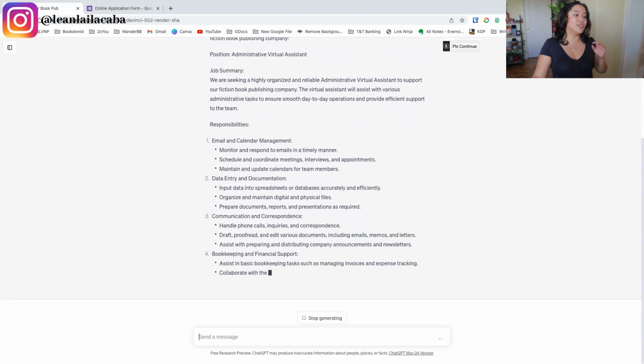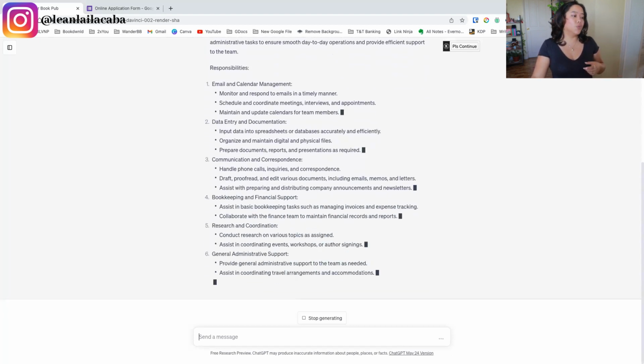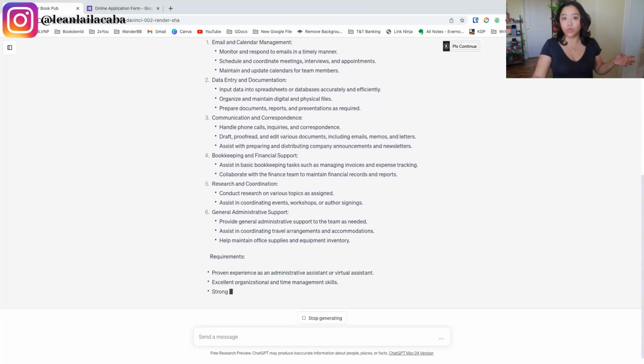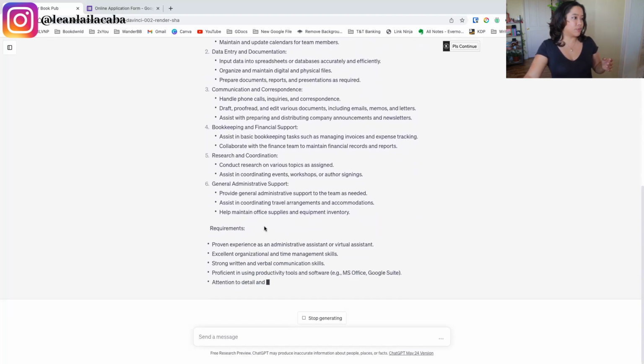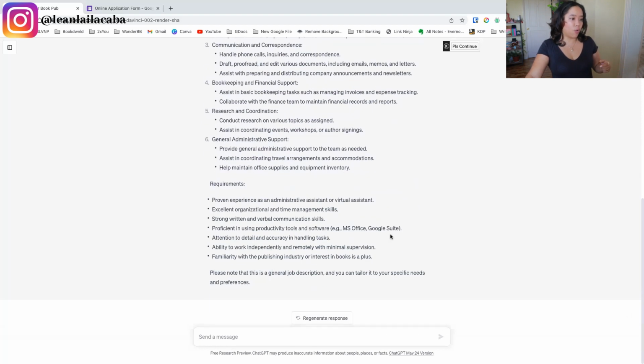So what I really recommend is when you're using ChatGPT or any AI generating tool just like this one, is you double check it. Make sure that you make it yours, you customize it, you remove anything that doesn't make sense for you in your business. So let's say for here we have responsibilities is email calendar management, data entry, communication and correspondence, bookkeeping, research and coordination, and general admin support. And these are the requirements.